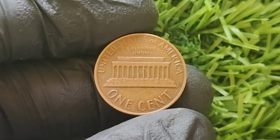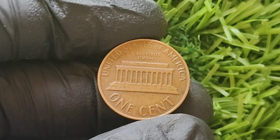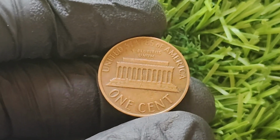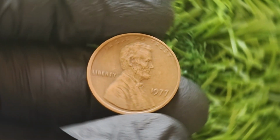Rarity. And when collectors get competitive, when billionaires want to add the rarest penny to their private collections, the bidding gets intense. That's how we get to that $1.5 million price tag. Stay with me, because we're about to cover what to look for and what not to overlook.